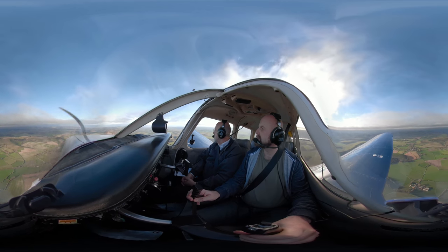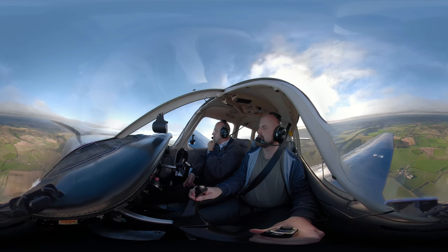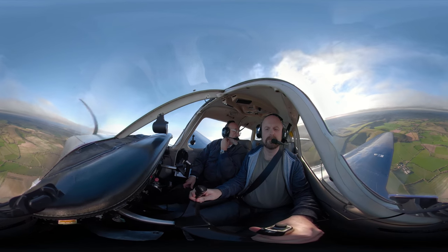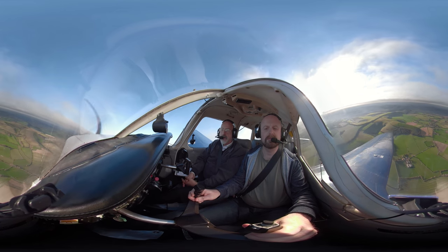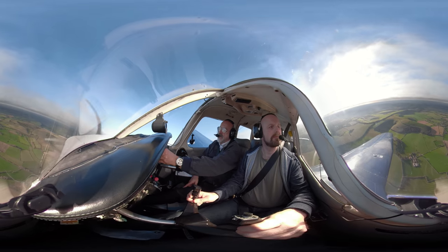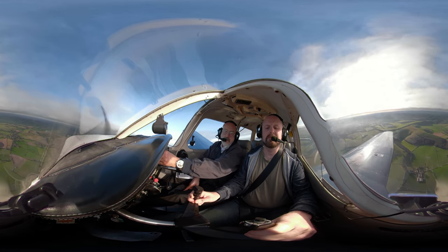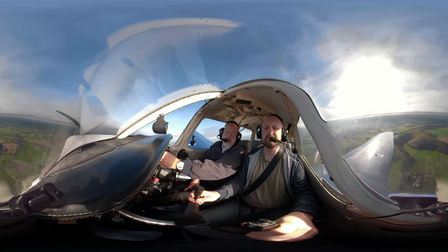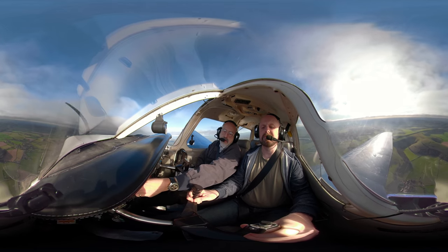Okay, so you want to make a left turn, all the way around to the left. Yep, left turn will be fine. I'll bring you back around towards the airfield, and I'll just get the information for going back into the airfield. Okay, so we want to turn the camera around.